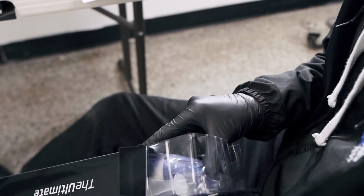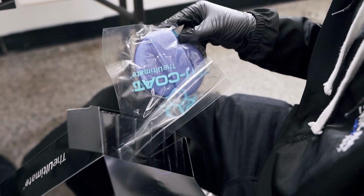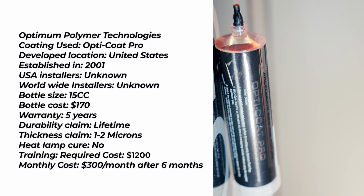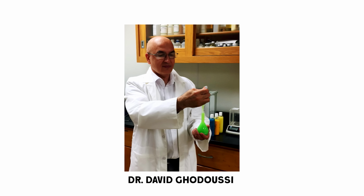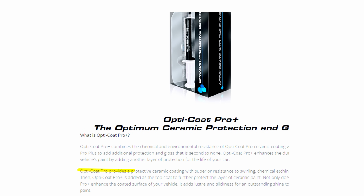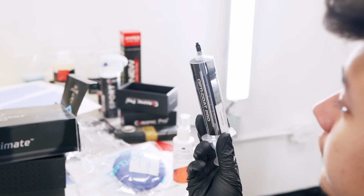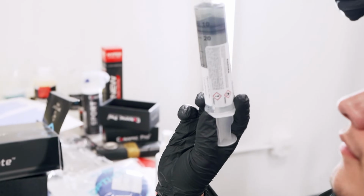They gave me the Pro version here, so that's what we're gonna use. They would not tell us how many installers that they had in the US or internationally. The company was started in 2001 by Dr. David Ghodoussi. Opti-coat claims that their ceramic coating clear coat has superior resistance to scratching. You will receive a 15cc syringe that's going to cost you $170 and includes a 5-year warranty. This syringe is intended for use on 1 vehicle.